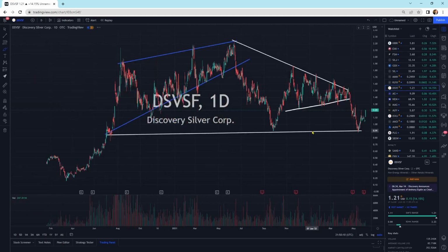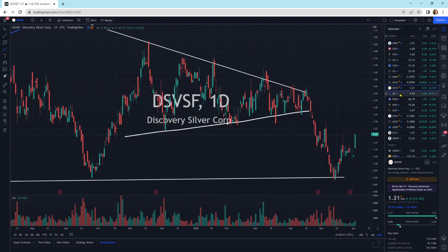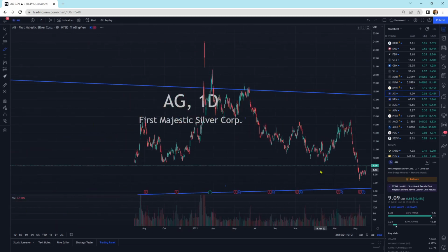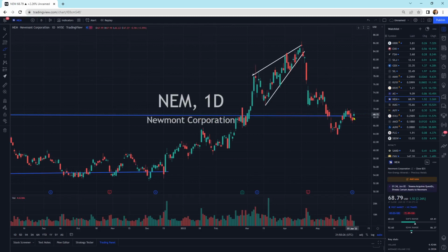What I have done here is probably buy off this support level. 91 cents was a buying opportunity for Discovery Silver. AG moving on up, looking good. A little bit larger silver company, mining company. Newmont coming up off its support line, looking good.